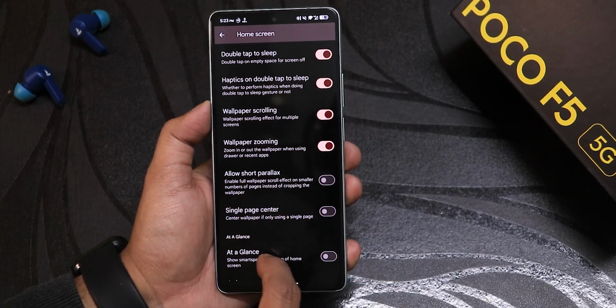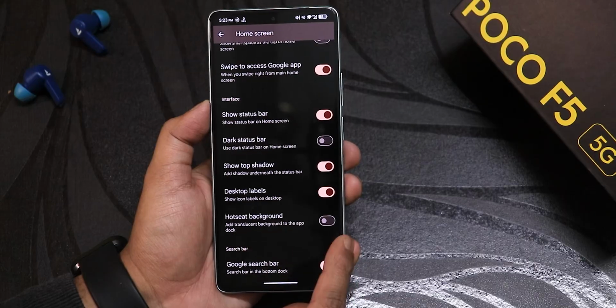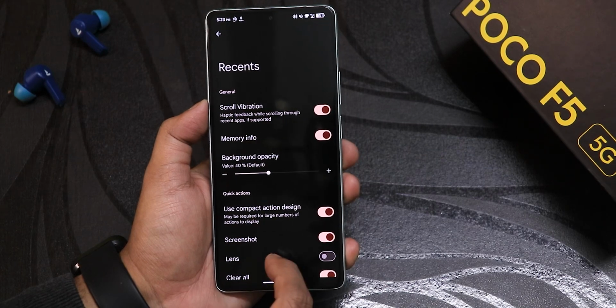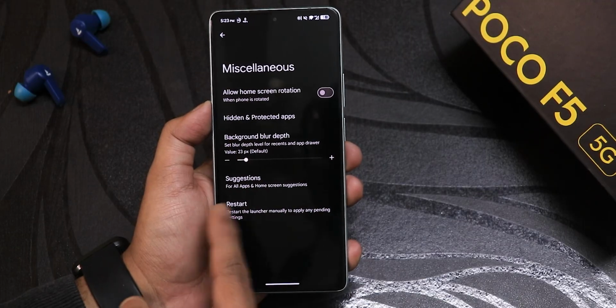Of course, there is a double tap to sleep while we're scrolling, zooming, parallax, and then we have the At a Glance. I disabled that because I'm using the At a Glance widget. We have the hot seat background and stuff. Then we have the app drawer customization. You can see from the screen. Then we have the recents panel customization. Just notice the amount of options. You can toggle on or off. We have the miscellaneous settings right here, and we also have the suggestion disabling option.